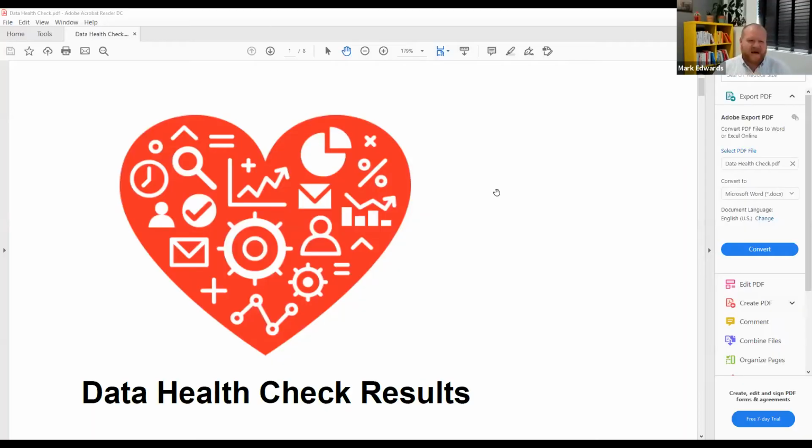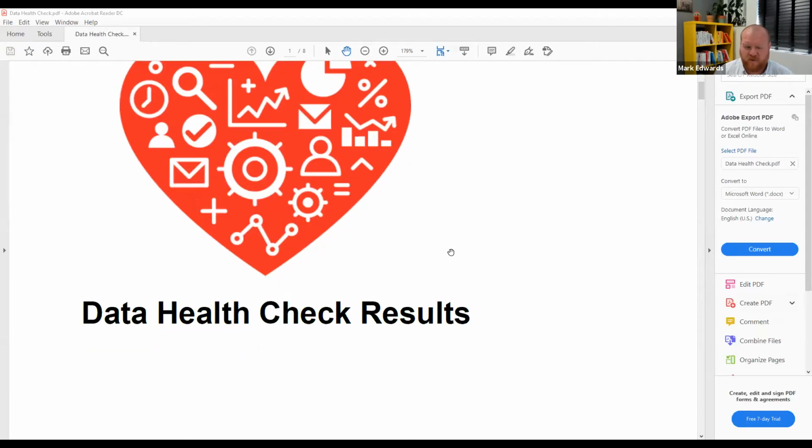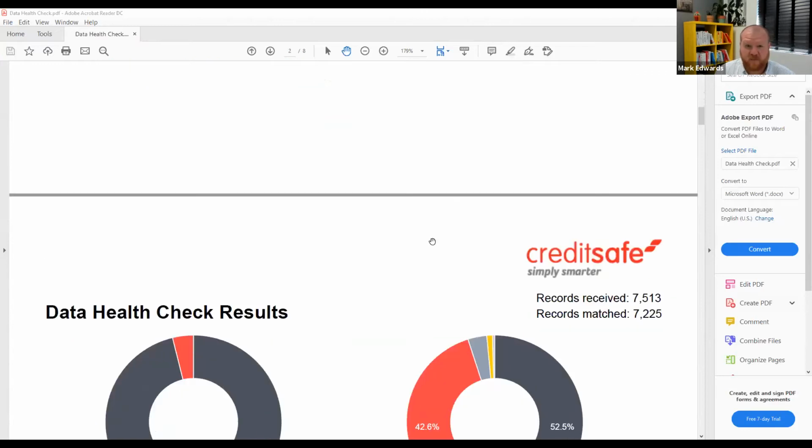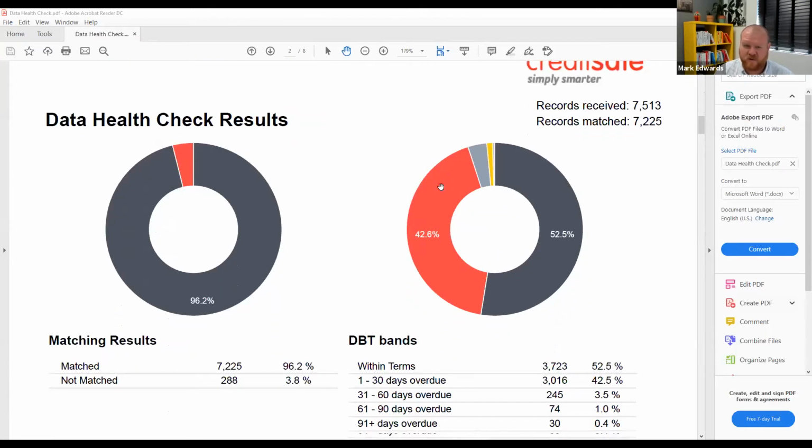So if you can bear with me. The data health check is the 10,000 foot view of your customer base. It's essentially a bulk credit report on your customers. It contains no account-specific information, but the general look at the portfolio. So first of all, as we scroll down, this is a PDF document that gets returned within 48 hours.